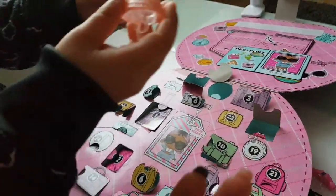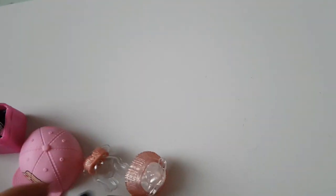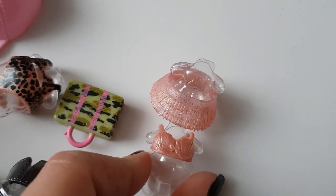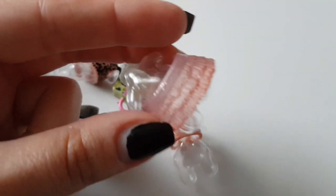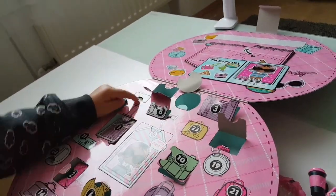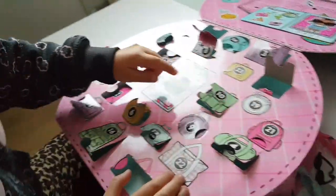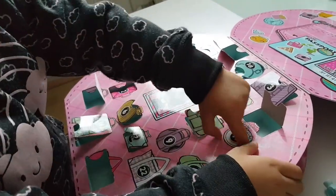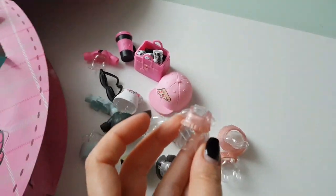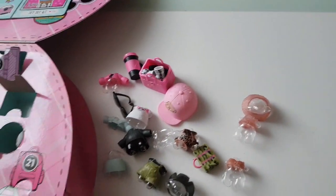What's that? Okay, so I think this is for the mermaid top, right? It's a skirt. I thought we were gonna get some bottoms for this. What did we open? 18 now, 19. Yeah. What's this? Oh no. Okay. So this is for this skirt. We have the top for this skirt.